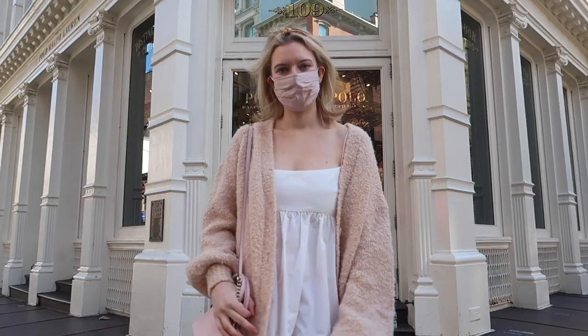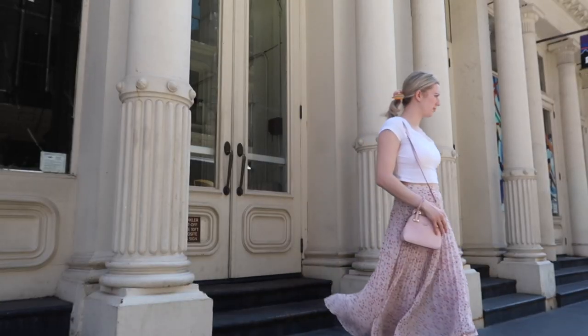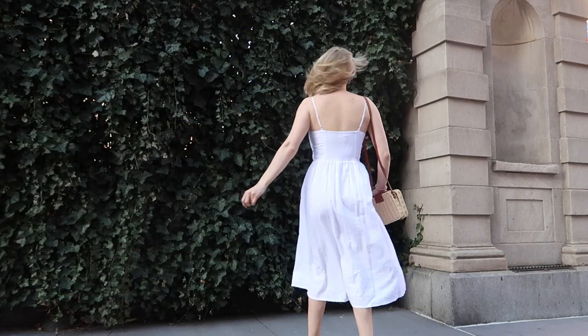So that is it. Those are the 6 wardrobe essentials to look for as you're shopping for spring clothes this season. I really hope that you enjoyed.